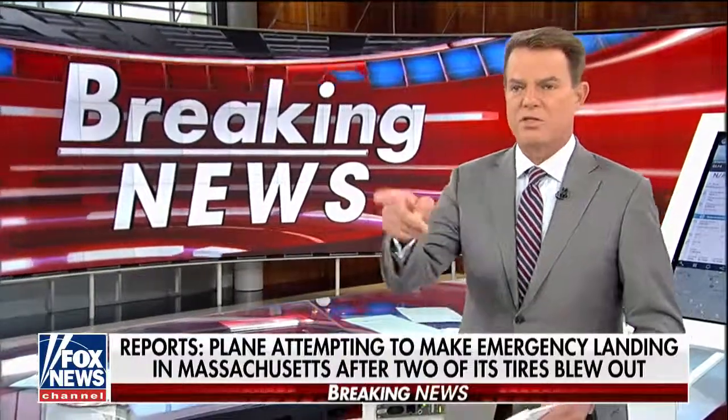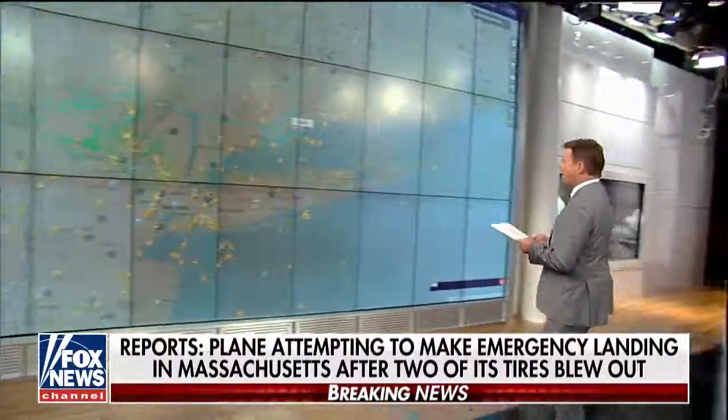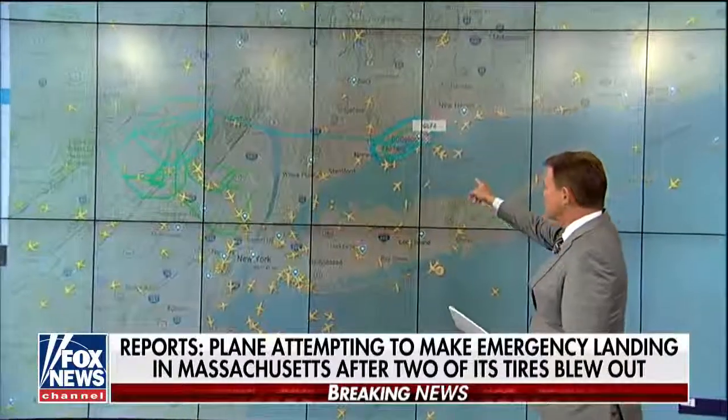The plane took off 10:50 a.m. today from Teterboro, so right at 2.5 hours ago, and I want to show you where it is now. This jet, we've learned more about it. It's a Gulfstream 4 built in 1993 and is now circling.